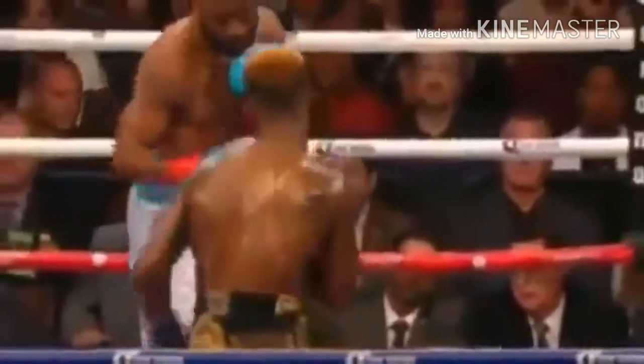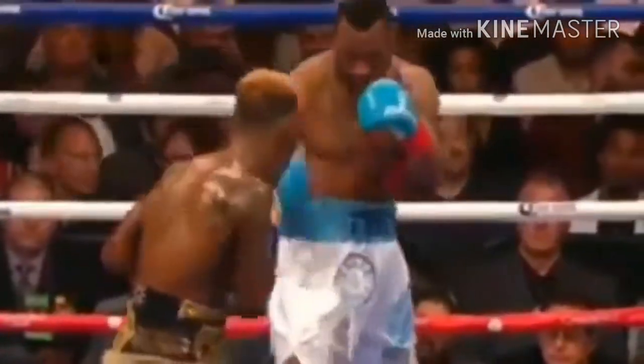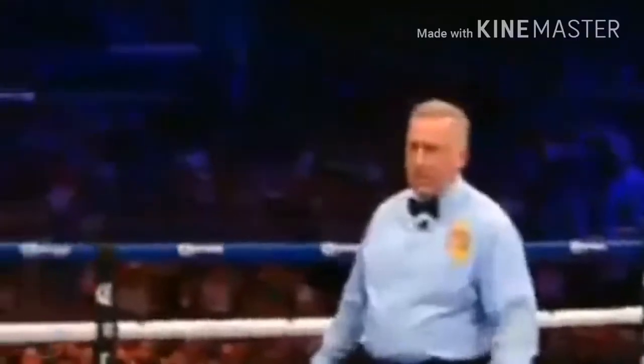Straight left hand to the sternum by Trout. Under a minute now left in the 5th round. Again, I really think it's important for Trout to try to punch in between Charlo, and Charlo doesn't give you a lot of daylight in between. Charlo attacked the body, now looking for Austin Trout's head. Trout dipping down, leaving himself susceptible to those vaunted uppercuts.